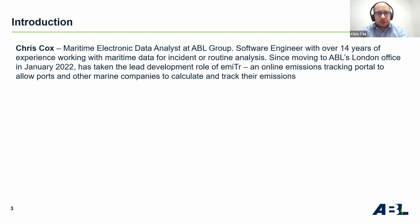Keith summed me up pretty well there, so I don't think I need to talk too much about myself, but like he said, since I've moved to ABL's London office about a year ago now, I've taken the lead development role of Emitter, which is our emissions tracking portal. And this was developed with Shore and Port. Essentially, everything that I've learned over the last year, we're going to be going through today. ABL Group ourselves, we are an energy and marine consultancy, and we're aiming to have 50% of our revenues come from renewable streams. And so something like this is of particular interest to us.